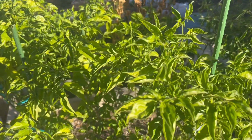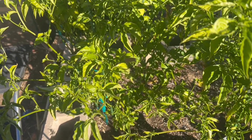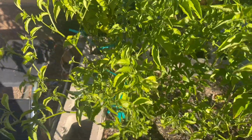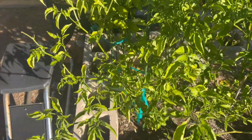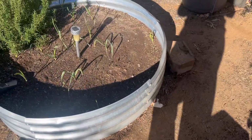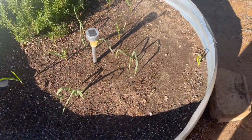So if nothing comes of it, we're gonna cut these down and put them to bed. And I'm not gonna cover them. I didn't cover my peppers last year and they did fine overwintering, but I live in Southern California, so keep that in mind. Over here is the garlic bed, or one of.